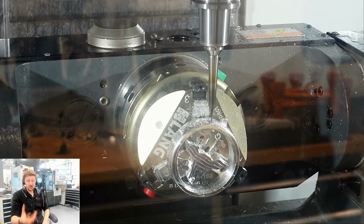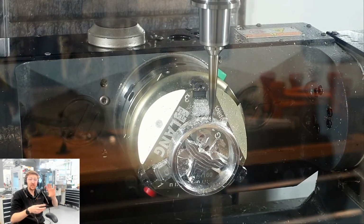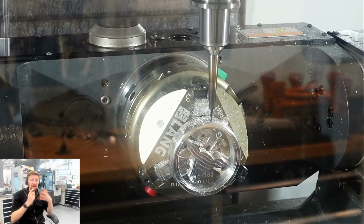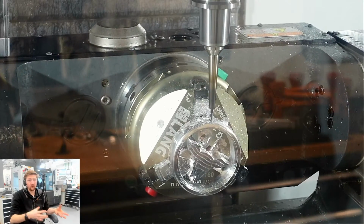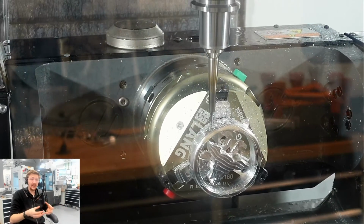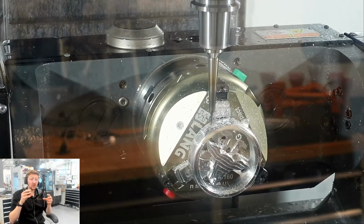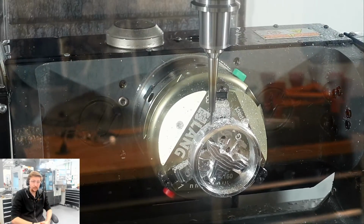You can do 3+1 positional as well. If you've just got a 4th axis on your machine, you can just index that 4th axis and do it that way. So don't get confused when people talk about 4 axis or 3+1 or 3+2. If they say 4 axis, in theory, that means that all 4 machine axes are moving simultaneously.